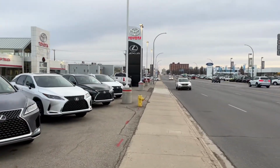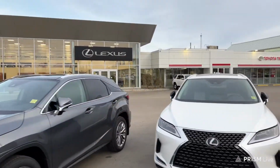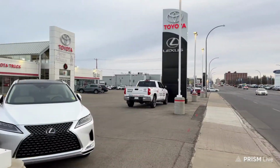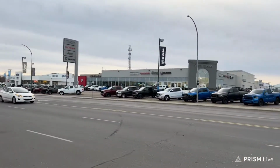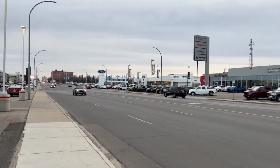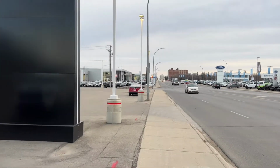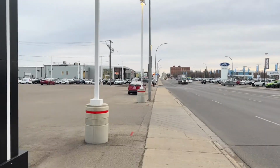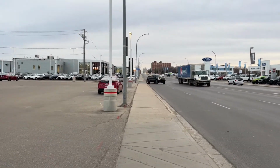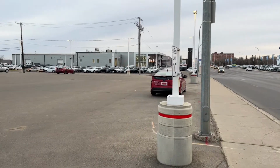And my car is right up here on the street, so we're practically there. So we go by Lexus and Toyota. 777 Chrysler, Bennett Dunlop Ford, Mercedes up here. Whatever your automotive car needs, you can likely find it along Broad Street.